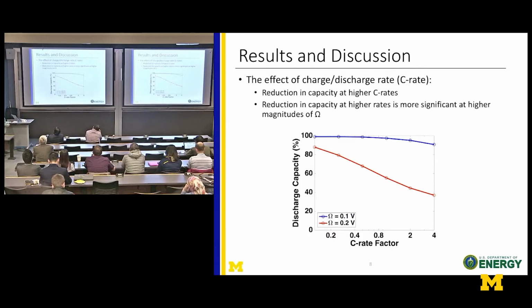We also looked at the effect of charge-discharge rate. As many of you may know or may not know, the discharge capacity almost always decreases by increasing the charge-discharge rate. So this means that the faster you charge or discharge your battery, you will get lower capacity. And this is the same thing for core shell cathode particles.